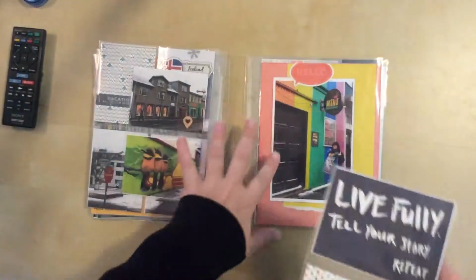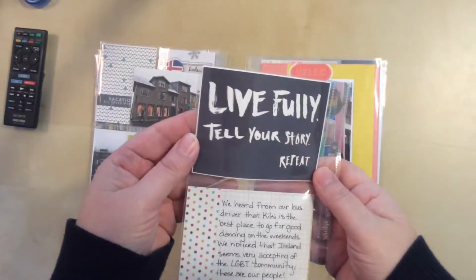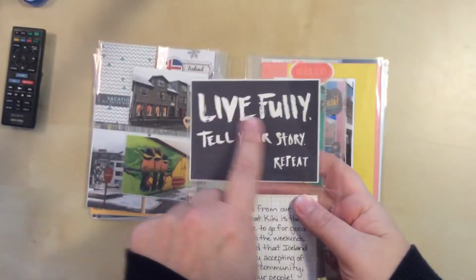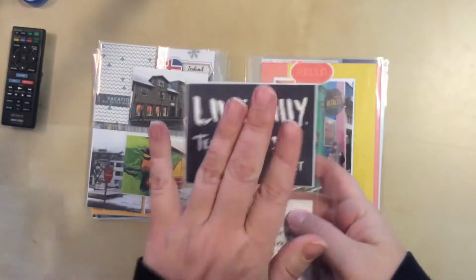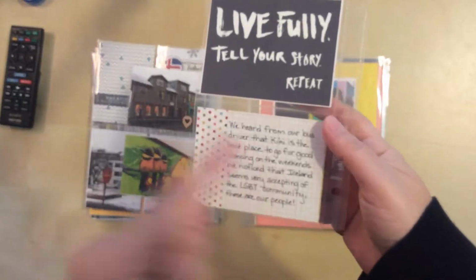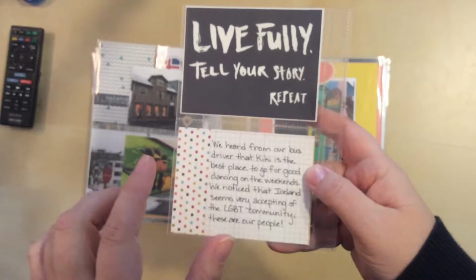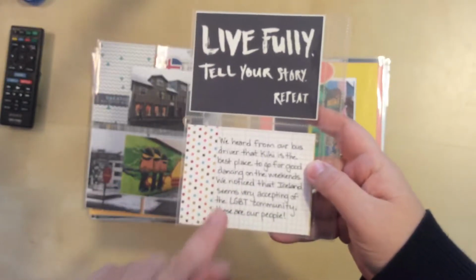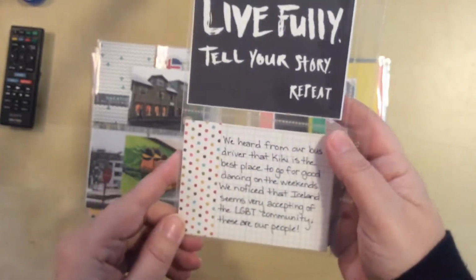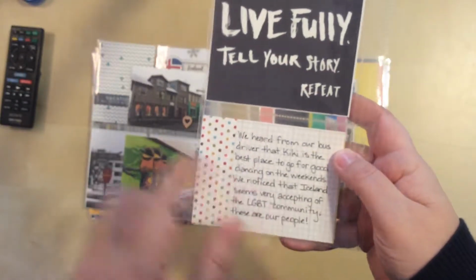This is the last insert that I have right here. And I don't remember where I found this, if it was on the Project Life app or if it was a regular card. I don't remember, sorry. But I thought, well, that's pretty cool because that's exactly what I was doing. So I wanted to put that in there. And then I wanted to journal about the fact that our bus driver, when we came into the city, had told us about a gay bar that has awesome dancing on the weekends. And so he's like, oh, if you want to do that, you got to go there. We weren't going to be there for the weekend. But we're like, hey, that's cool enough if we pass it, maybe we'll check it out. Who knows? So I wrote about that.